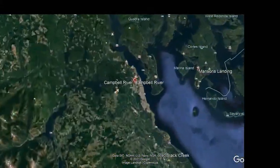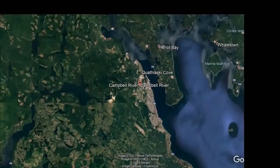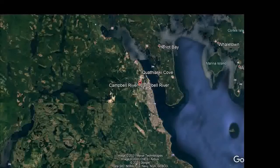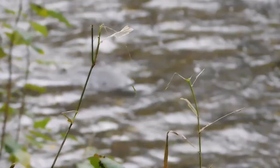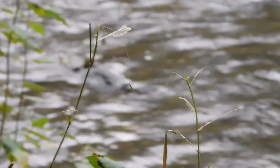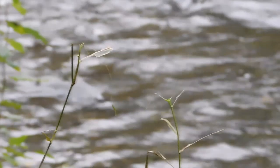On the east coast of Vancouver Island, we find Campbell River. It is a city with a population of over 35,000 people. It is famous for fishing, often referred to as the salmon capital of the world. As with the rest of the island, it is surrounded by nature and wildlife.